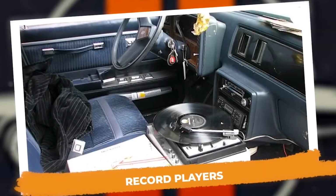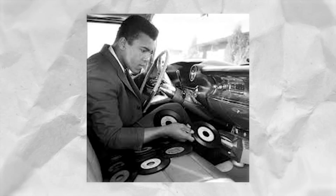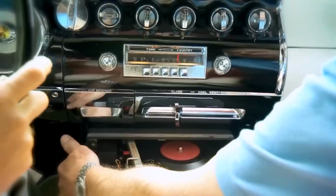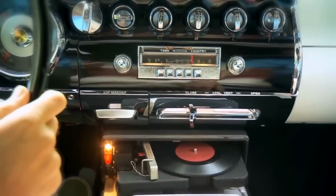Car record players. Introduced in the late 1950s, in-car record players promised a novel way for drivers and passengers to enjoy their favorite vinyl records while on the road. However, this innovative feature quickly proved impractical.